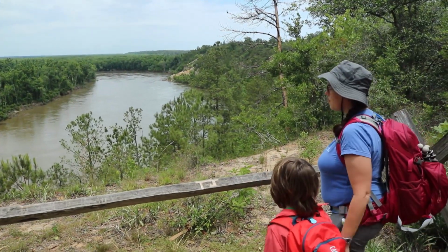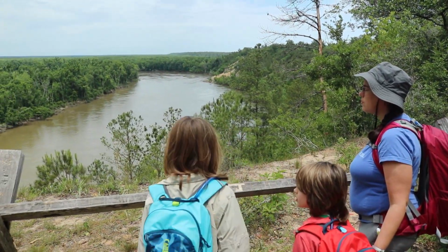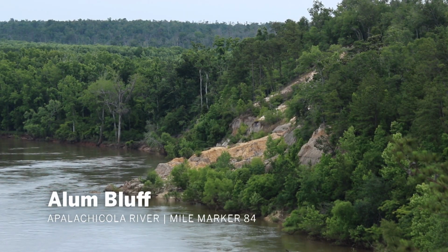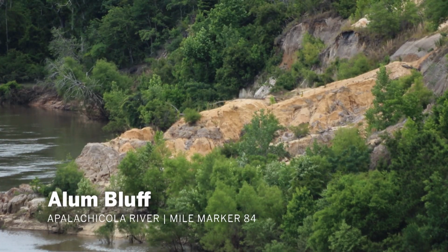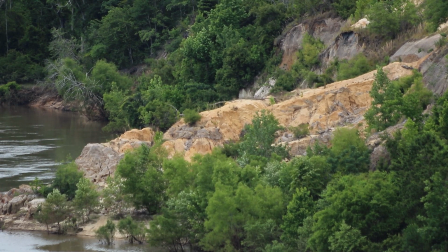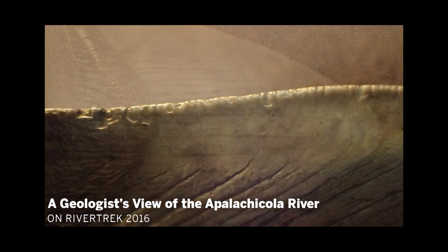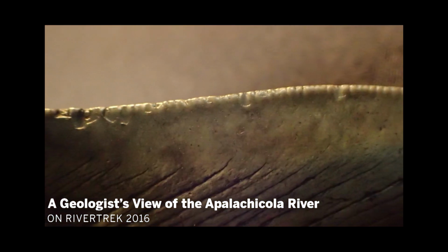This is Alum Bluff. It's the biggest geological outcropping in Florida. Do you think it would be fun to look for fossils on here? Yes! So what kind of fossils, we watched the video that I did a few years ago, what kind of fossils could we find on here? Megalodon fossils. Yeah. I want to find a megalodon tooth to keep.